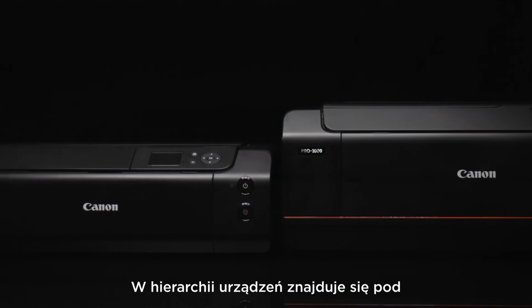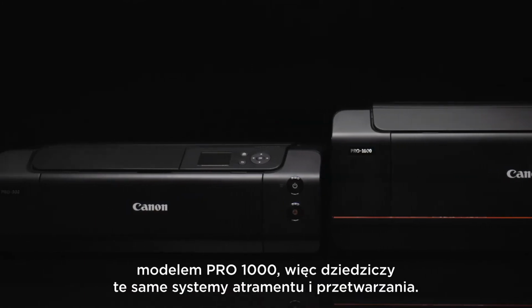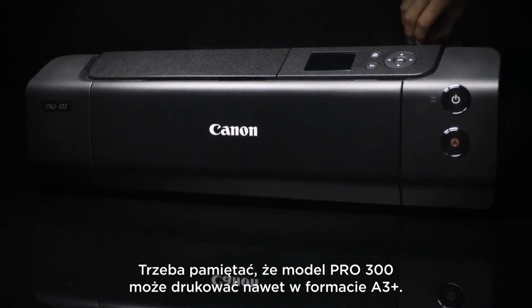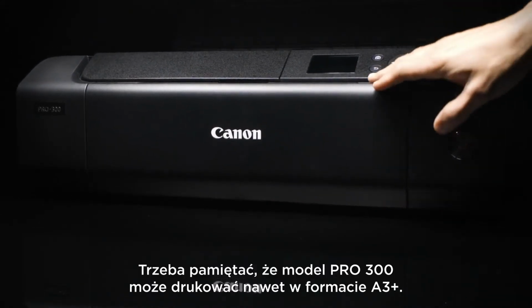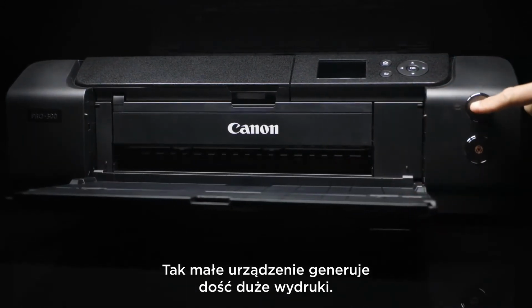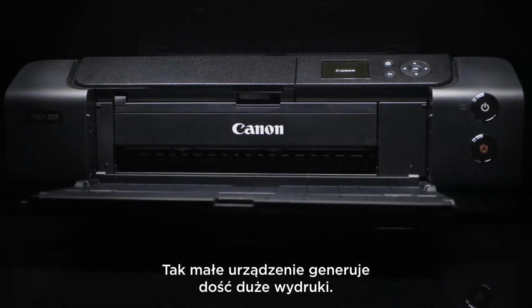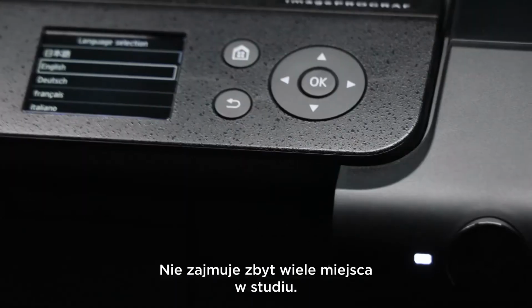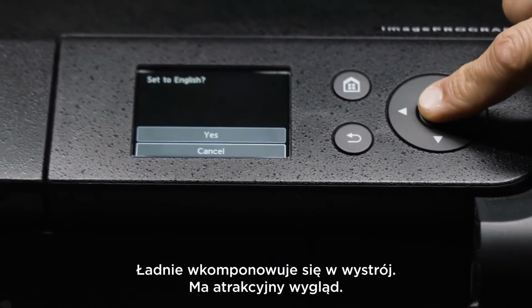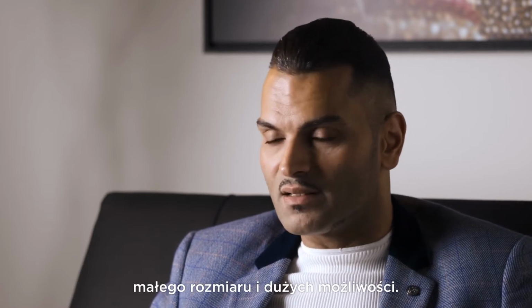Considering the performance and the ability of the Pro 300, it's actually quite a compact unit. It sits under the Pro 1000, so it inherits the same ink and processing system. So it's a real achievement by Canon on this. Also bear in mind that the Pro 300 can print up to A3+. So you can print quite large prints from such a small unit, and it doesn't take up so much space in your studio. It sits there quite nicely. It's actually quite pleasing to look at, and in that sense, there's a lot of gains to be had with a printer of this size and this ability.